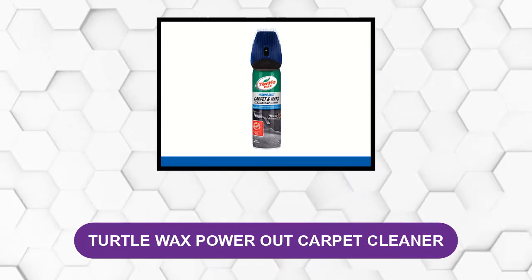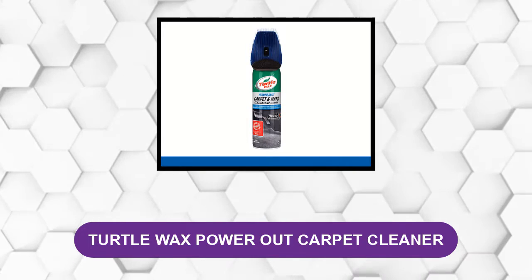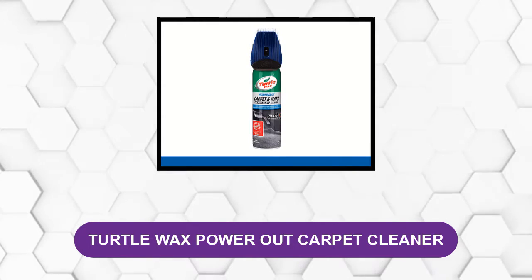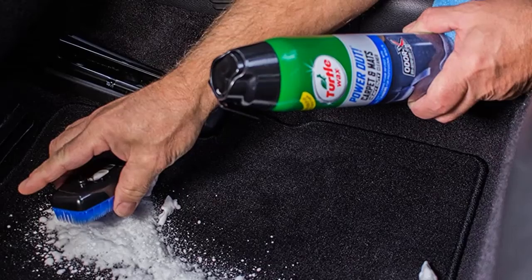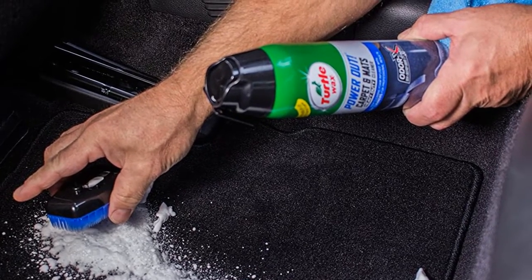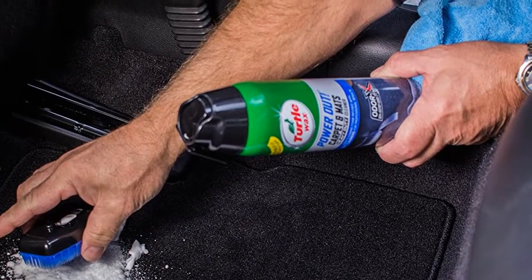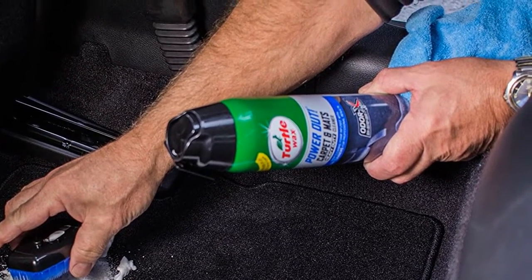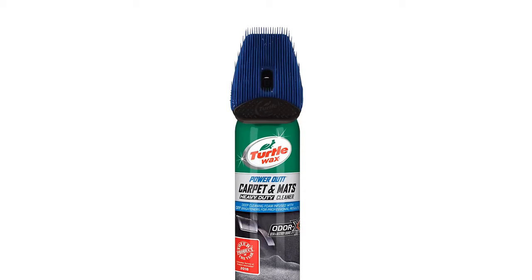At number 1, Turtle Wax Power Out Carpet Cleaner. This carpet cleaner works great on the carpet of your car. Dirty shoes, salty boots, and dirty sneakers are common. Even if there is a hard car mat under the carpeting, it can clean up the dirt or splattered coffee of your commute by inserting fine fibers into the floor of your car.